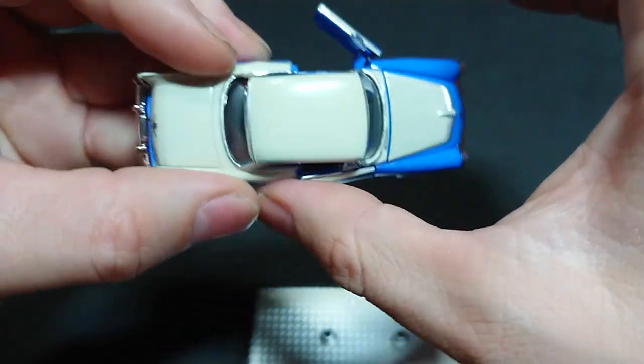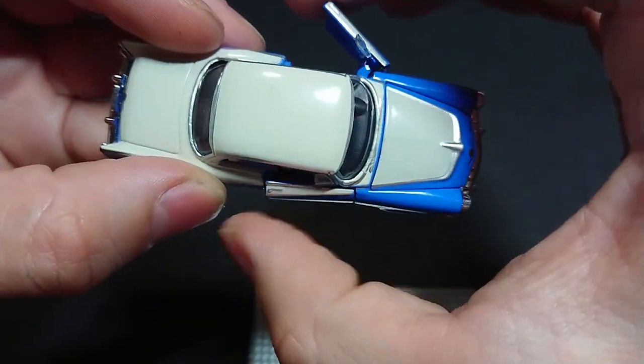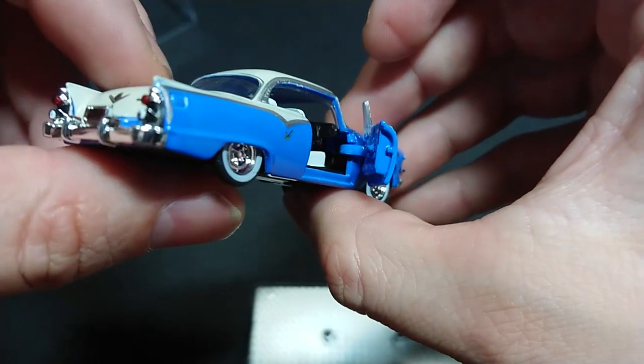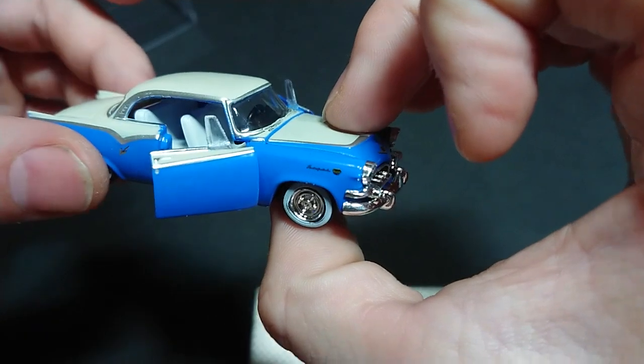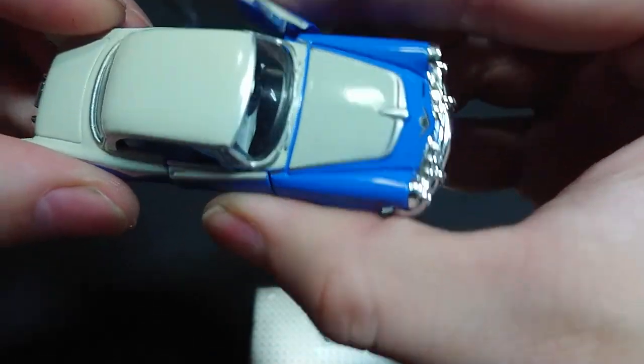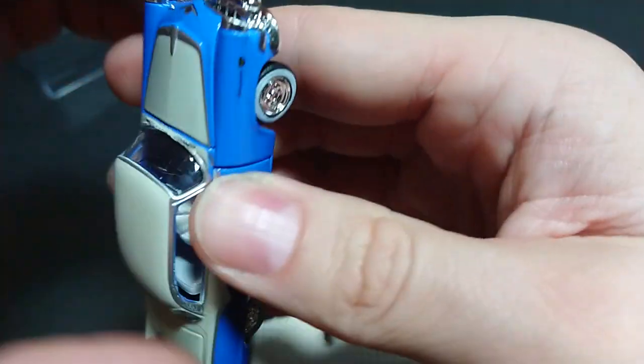And then this door opens like almost nothing. And this one is kind of a struggle. It's kind of weird how that happens. I'm not going to loosen it. There's no point. But there you have it, the interior of the Royal Lancer as done here. Like I said, the chrome accents everywhere else look really nice.